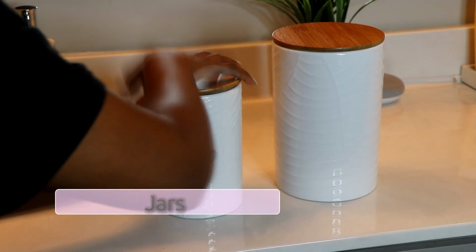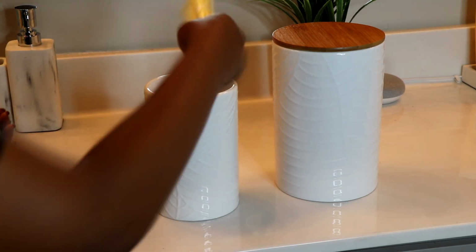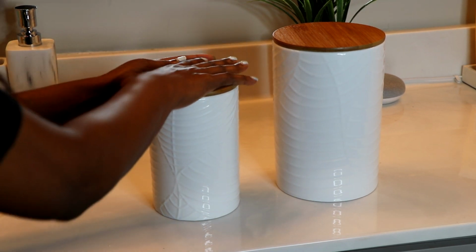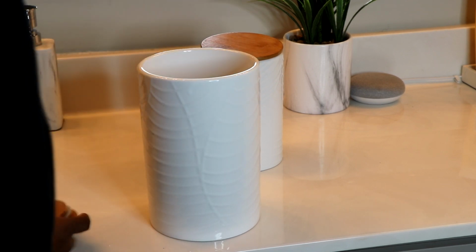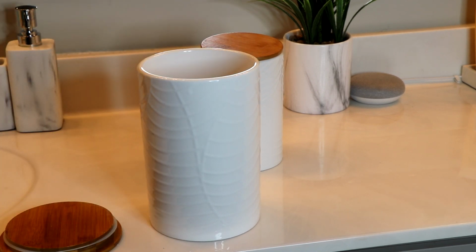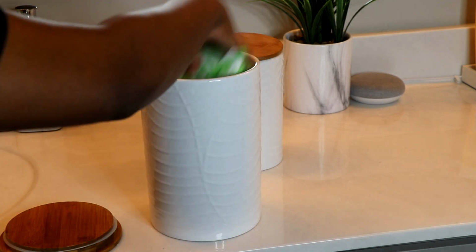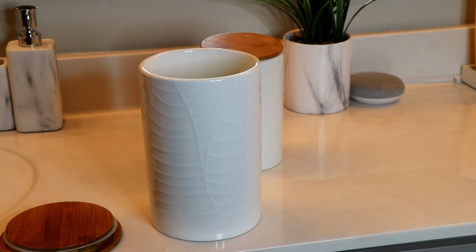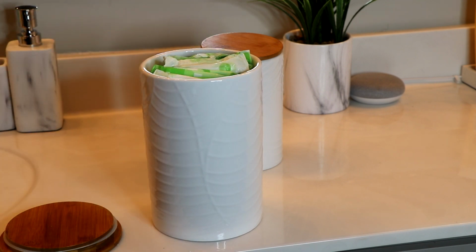Another item you can store things in your bathroom with: jars. So for these jars, I'm gonna store all my feminine products. In the small one, I'm gonna put my tampons, and then in this larger one, I'm going to store my pads. So it's just a great way to store the things we have to have as a woman, but it's also cute storage. People would never assume that's in there. So you can still keep your bathroom looking nice and clean and organized. It's just a cute little storage hack that I really love.